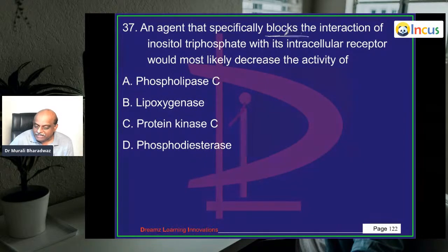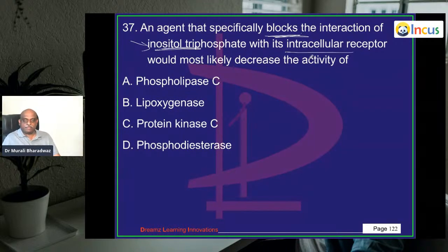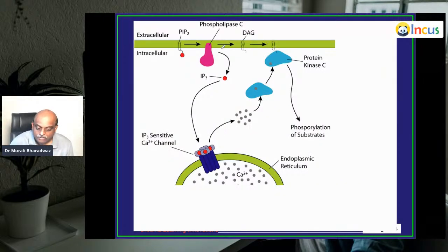An agent that specifically blocks the interaction of the inositol triphosphate with its intracellular receptor typically will decrease the activity of protein kinase C. So you should know, this is phospholipase C, this is protein kinase C. Phosphatidylinositol bisphosphate divides into diacylglycerol and inositol triphosphate. In turn, diacylglycerol will go and act on protein kinase C. So inositol triphosphate formation and protein kinase C activity are closely associated with each other.